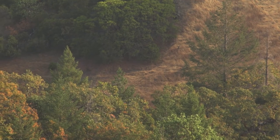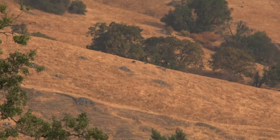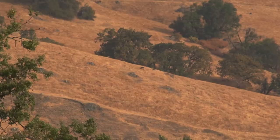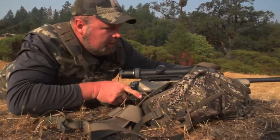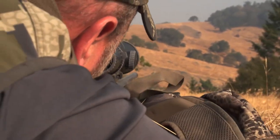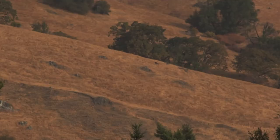While we spotted several deer and a fleeting glimpse at what appeared to be a good buck, it wasn't until the last stop, where we parked to glass a series of open grassy ridges, that we spotted what looked to be an incredible buck. Scope. Grab my rest. Yeah, he's the only one there. I'm gonna torch him. Oh, nice buck.